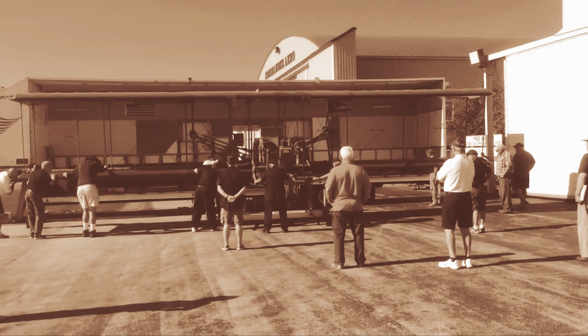We had to take it apart, put it in a trailer. There was a big demand for us to bring the airplane places, and we realized as an organization, we need to have something that can travel a little bit better. And that was where the Silver Bird was born.